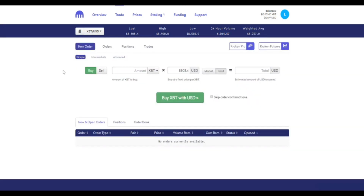Finally, the most exciting part, buying the Bitcoin. This is finally the easy part. Now that you've jumped through all the hoops, you've got your account verified, you've got your account funded, now it's time to buy the Bitcoin. So just go up here to where it says trade, and you'll want to click on trade, and that'll take you to this page here where it says buy or sell Bitcoin.